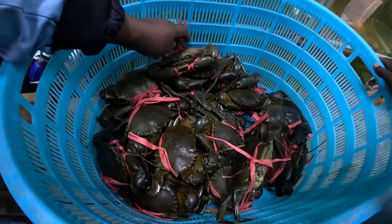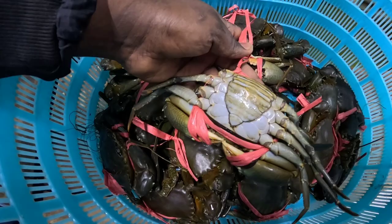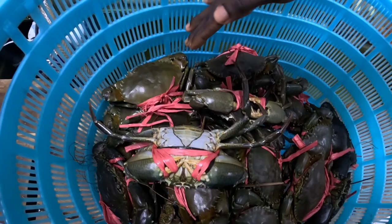How do you know that it's a female? He says the way to differentiate between a male and a female is that this one here is wider, and for the male it's small. No, no, no. Just fine. This thing wants to say hi.